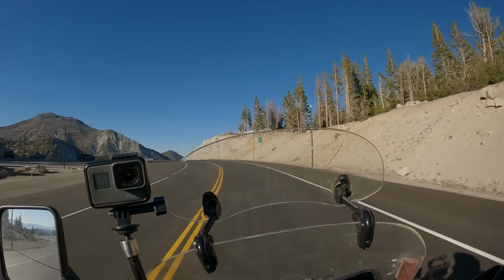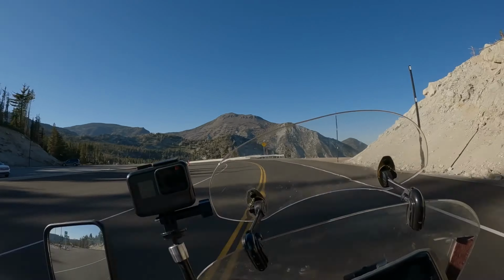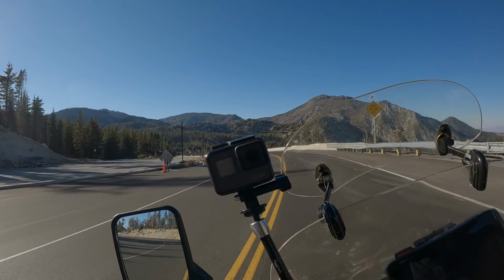Right here, the road summit, 8,900 feet. Just peeking out here right now, heading down the other side.